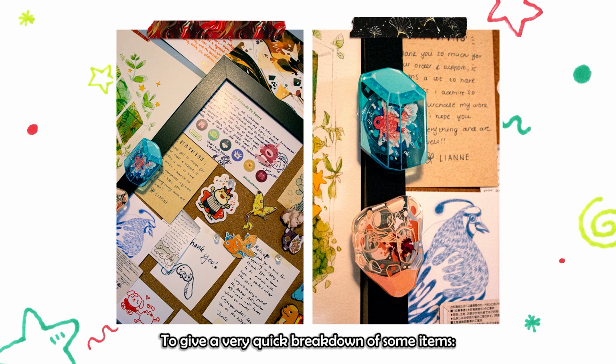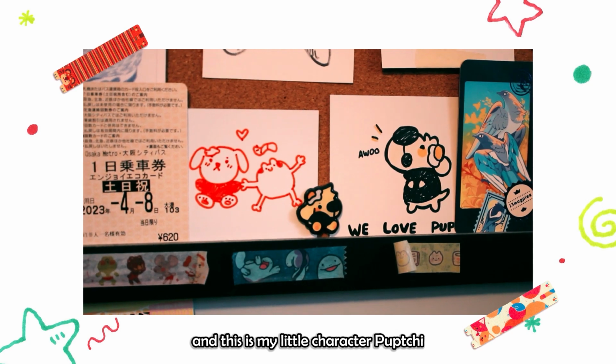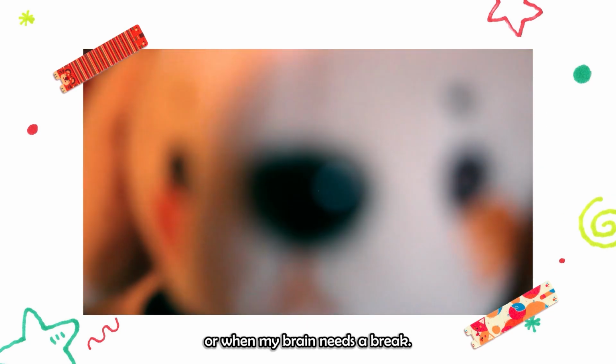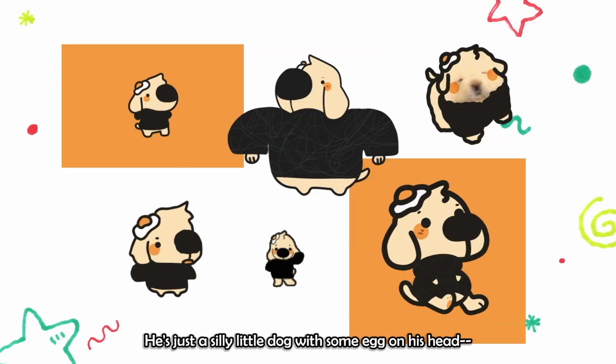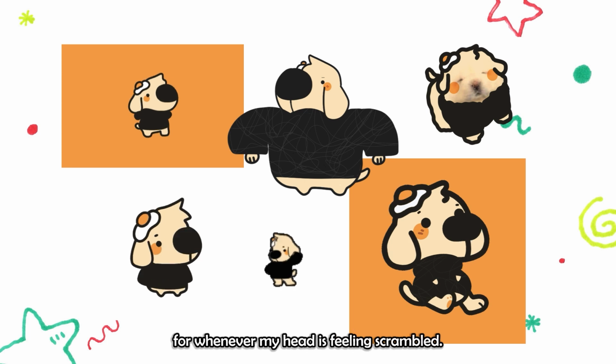To give a very quick breakdown of some items, these are letters or little notes I've gotten, these are some pins I first designed for my online store, and this is my little character Pupchi that I either draw during warm-ups or when my brain needs a break. He's just a silly little dog with some egg on his head. Something quick and easy for me to draw for whenever my head is feeling scrambled.